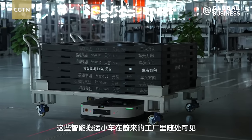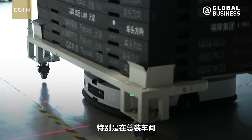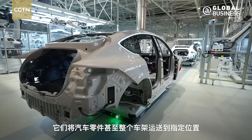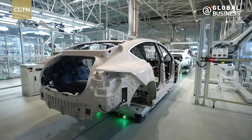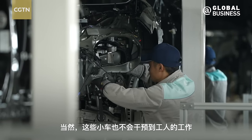These auto-guided vehicles, or AGVs, are everywhere in NIO's plant, especially in the general assembly shop. They transport car parts or even car bodies to their designated locations, with no interference from human beings. Of course, the robotic machines are programmed to avoid human workers too.